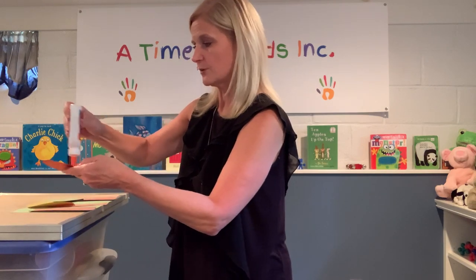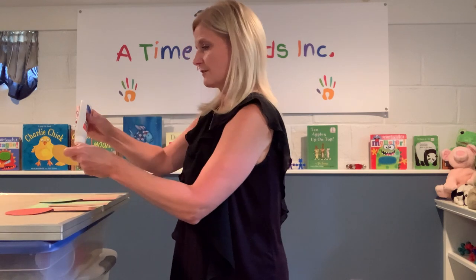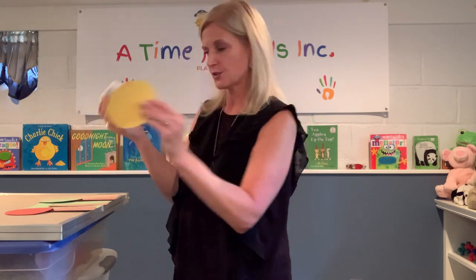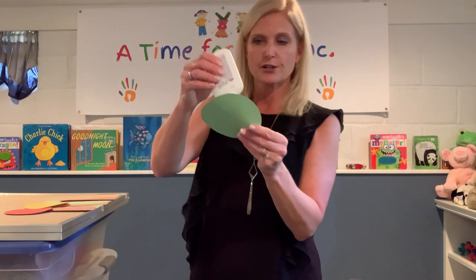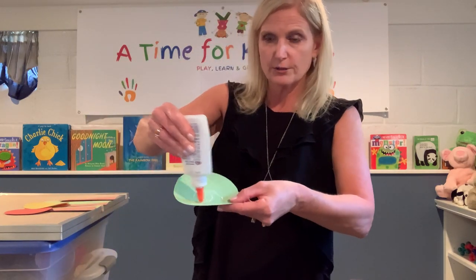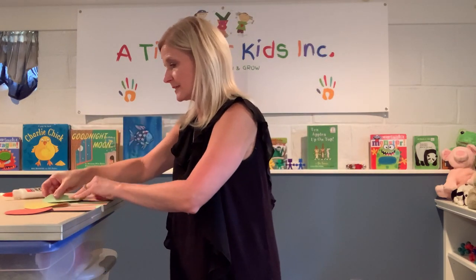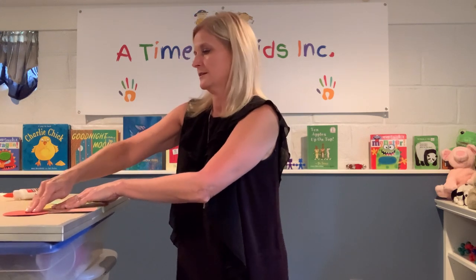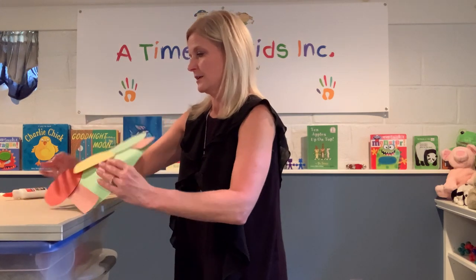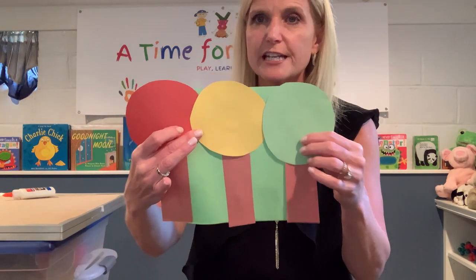So let me just give a little bit of glue and I'm gonna put that down. All right, and then I'm gonna do my yellow circle and I'm going to glue it. And my last circle is green, so I'm gonna put my glue like this. So I'm squeezing my fingers. And then when I glue pieces, I use my finger muscles like this to push down. All right, so it will end up being three trees like this.